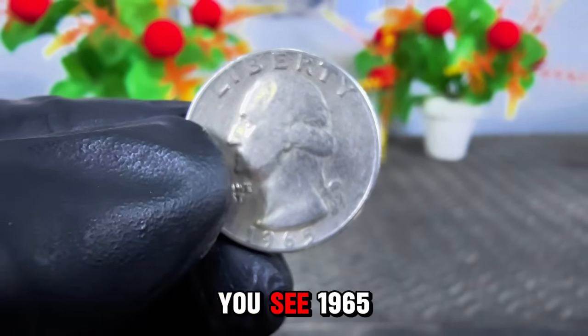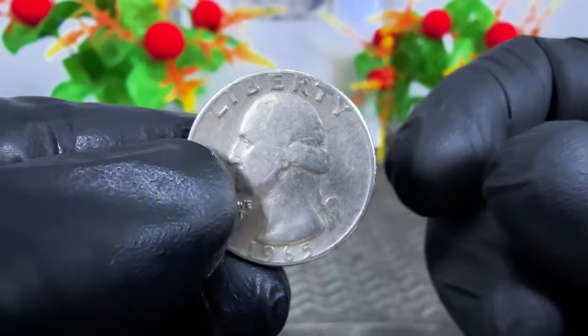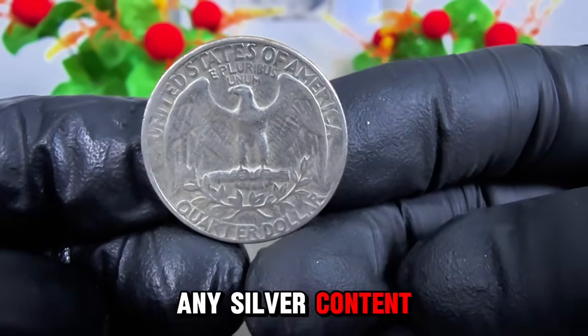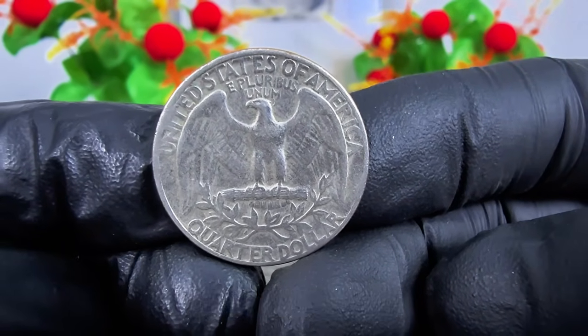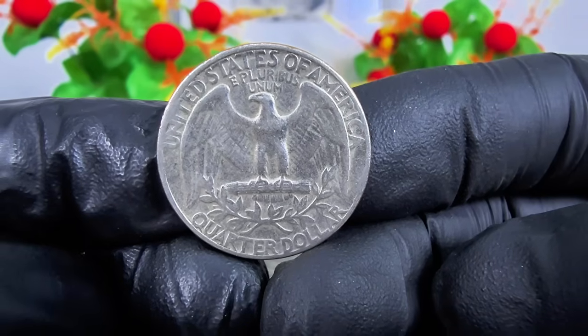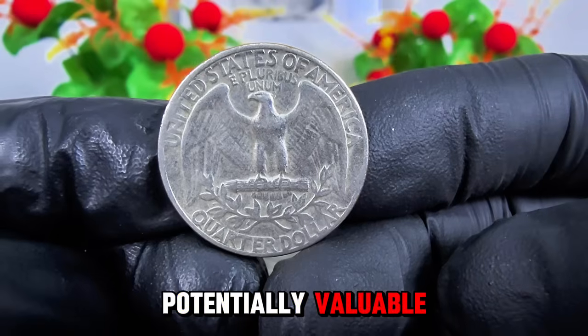You see, 1965 was no ordinary year for U.S. coinage. It was the first year quarters were struck without any silver content, transitioning instead to a copper nickel-clad composition. Before that, quarters were made of 90% silver. So, what makes a 1965 quarter potentially valuable?